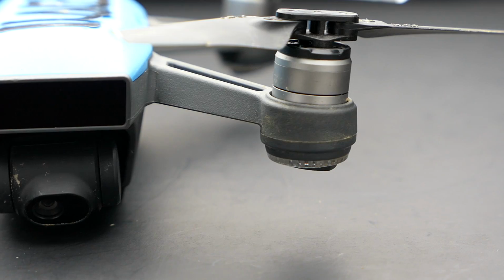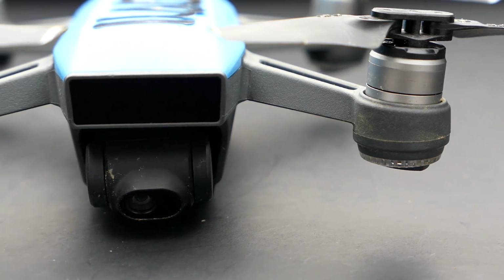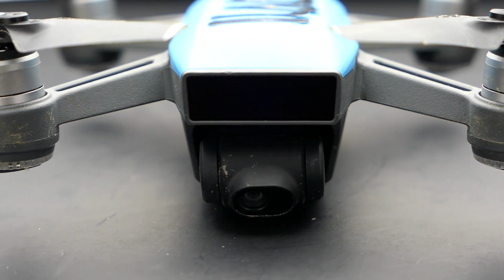It does only have a two-axis gimbal instead of a three or five. It has most of the intelligent flight modes, but not all of them. But you can get incredible, incredible footage for less than half the cost. It has quality for days.